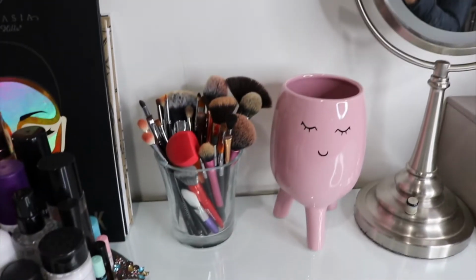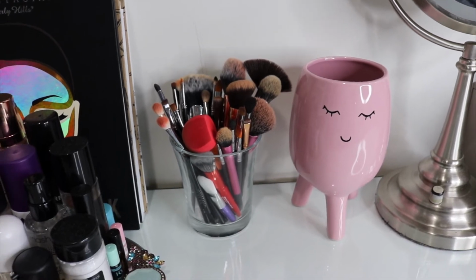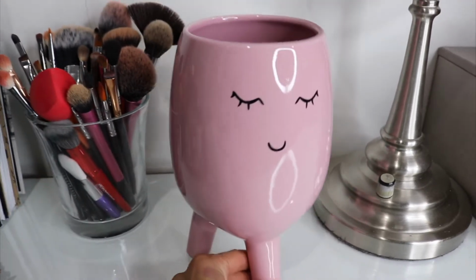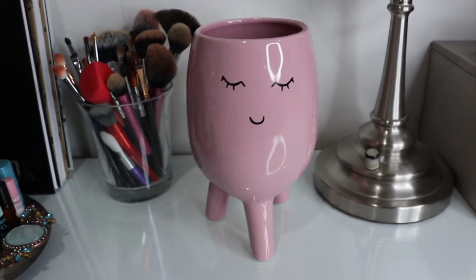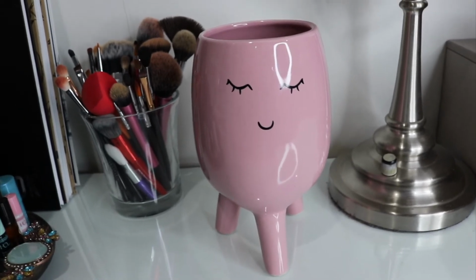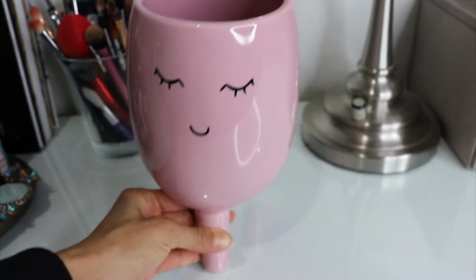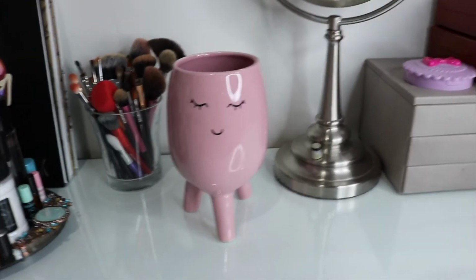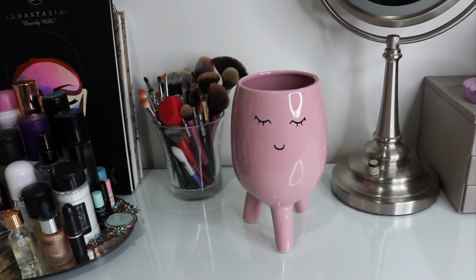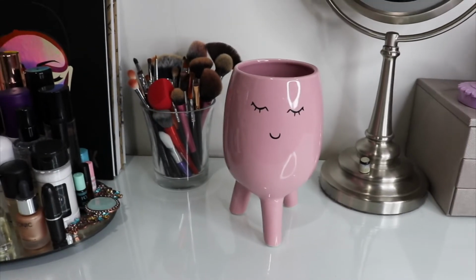And my makeup brushes, those are just half of my makeup brushes because the other ones are very dirty. And I wanted to show you this cute little thing. As I said, I went to HomeGoods right now and I found this and I just thought it was the cutest thing. It's just basically like a cup that I think you can put either beauty sponges or makeup brushes. Honestly, I don't know what I'm gonna use it for, but it was so cute.